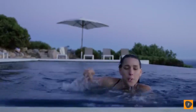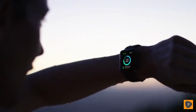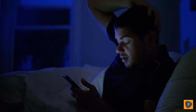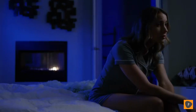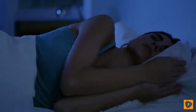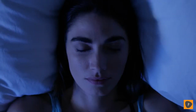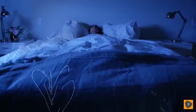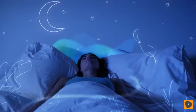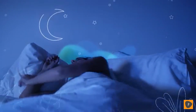Exercise is critical to your health, so you measure it. The same goes for your diet. But when it comes to sleep, most of us have no idea how we're doing. And that's a problem, because sleep is just as essential to our health. It's when our body heals, when our thoughts blossom, and when our spirit is rejuvenated. But many of us are not sleeping as well as we should.